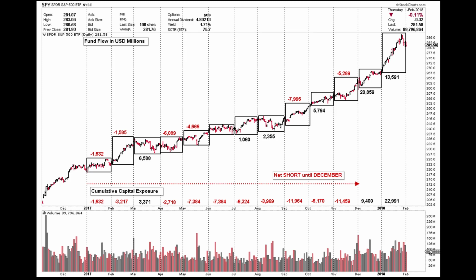Let's look at the S&P. So S&P is trading at all-time highs. We're seeing a slight little pullback. We're going to see a bunch of dip buyers, and it's going to skyrocket and go to the moon.